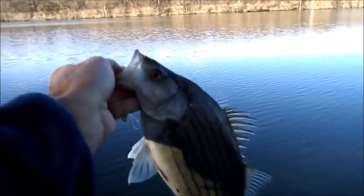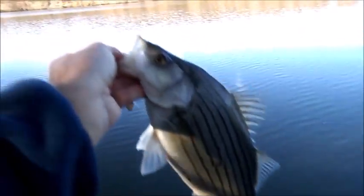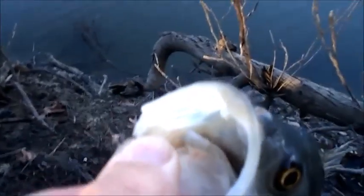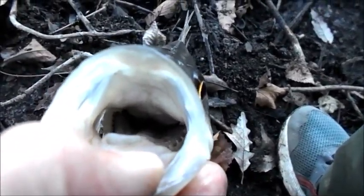Alright, look at the size of that monster right there. I'm pretty sure this is a wiper, which means it's not particularly huge as far as wipers go, but it is my biggest fish on the day. And I think the thing they say is look for double toothy patches on the tongue. And it's got a double tooth patch along either side.